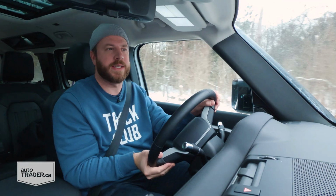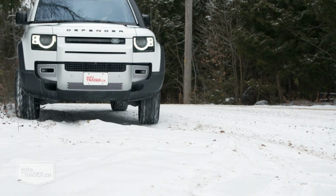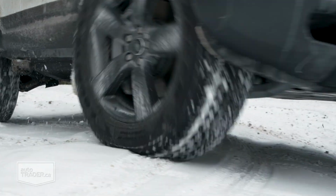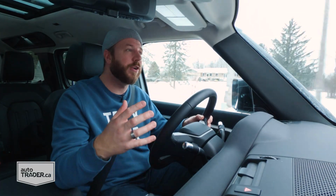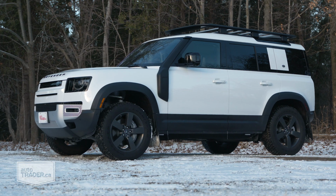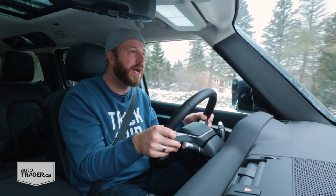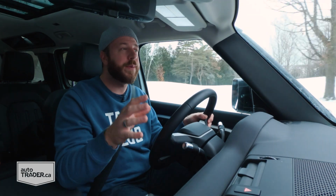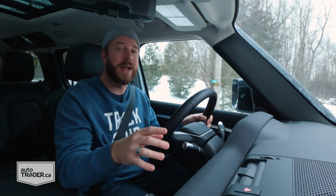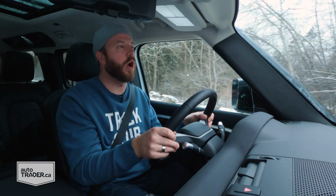Part of the problem at the pumps is all the stuff that makes the Defender so capable in the first place. It's got full-time all-wheel drive and a 2-speed transfer case, so there's a low-range setting if you're out in really rough stuff. And then this 110 model has standard air suspension so you can raise and lower it as you need. If you're out on the trail, you can maximize it to 300 millimeters of ground clearance. And that also gives it nearly the same approach angle as a Jeep Wrangler Rubicon and a better departure angle. All that stuff is very handy out on the trail.